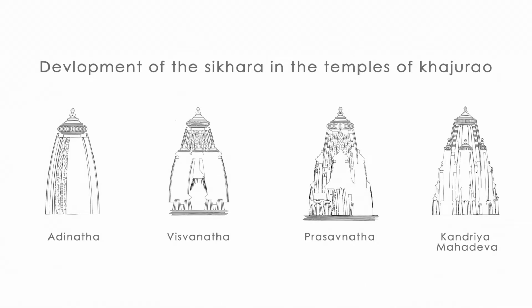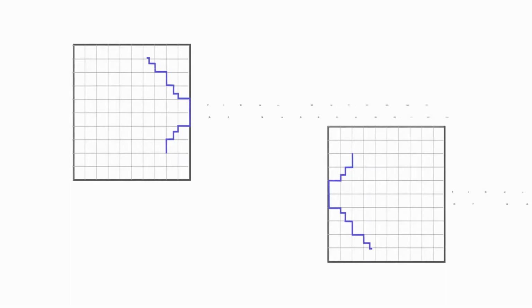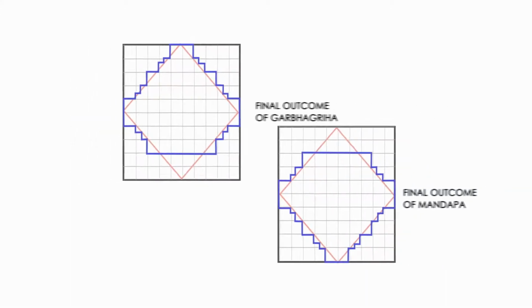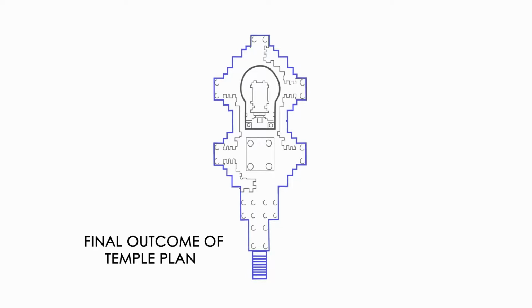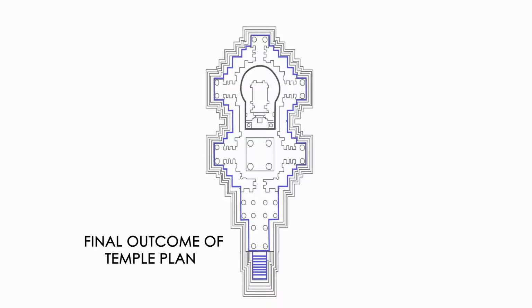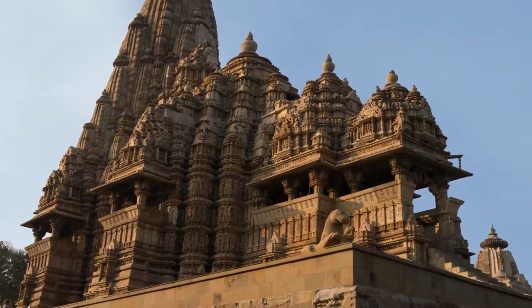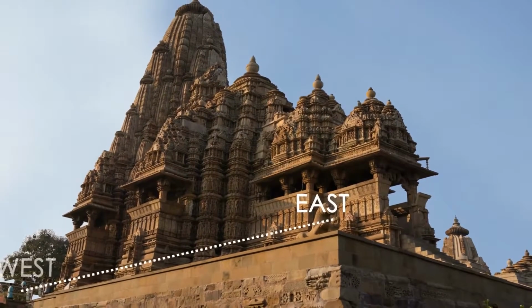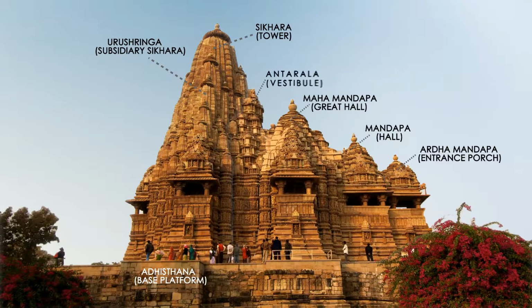One can actually see variations in the designs of the Shikhar across various temples in this complex. When one looks at the plan of the building, it is based on a square. Often, however, the central shaft was surrounded by many smaller reproductions of itself, creating a spectacular visual effect resembling a fountain. All the compartments of the temple are interconnected both internally and externally along a single axis, usually running east to west. Every temple had the entrance porch called Ardhamandap, a hall or mandap, the vestibule or antaral, and the Garbhagriha or sanctum.